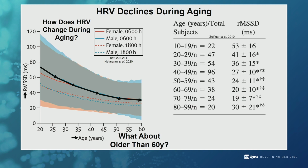So note that this study was very large. This was 8.2 million Fitbit users. So once we get past 60 years, the studies on age-related trends for heart rate variability get few and far between, and dramatically smaller in terms of sample size. This is a few hundred subjects here with the sample size.